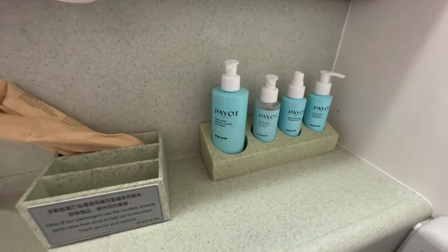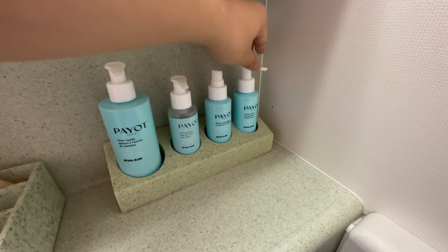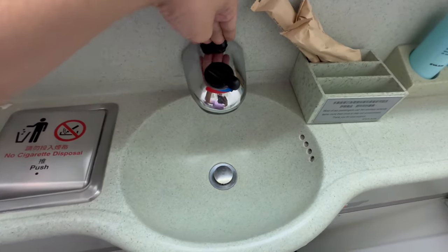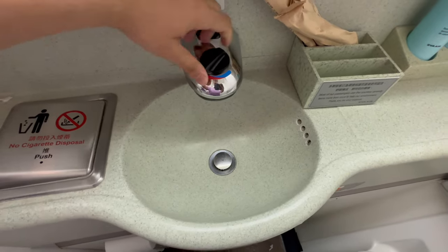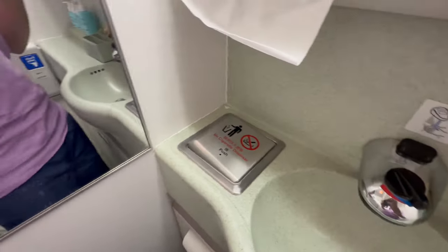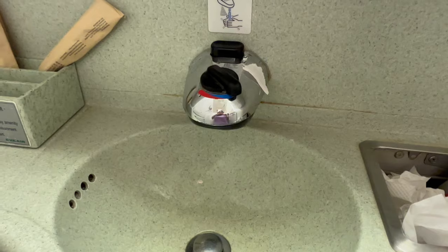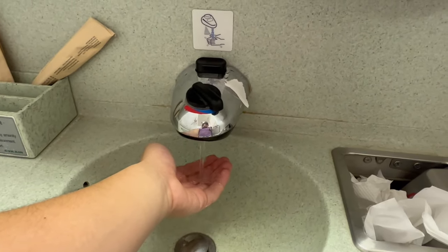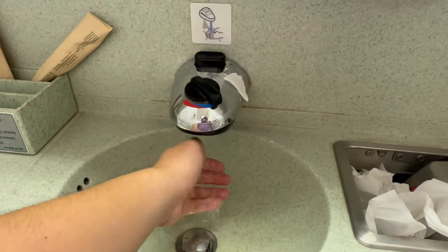You also have all the various hand soaps, lotions, and hand sanitizers to keep your hands clean and smooth. Going back to the sink, it features a drain plug and an adjuster if ever you prefer your water to be hot or cold. And as I turn to the side mirror, how about a nice wave to all of you guys watching? One thing I found unique about the sink is it automatically turns on if you place your hand underneath it. This is a really cool mechanism that is featured, so that's something new for me.